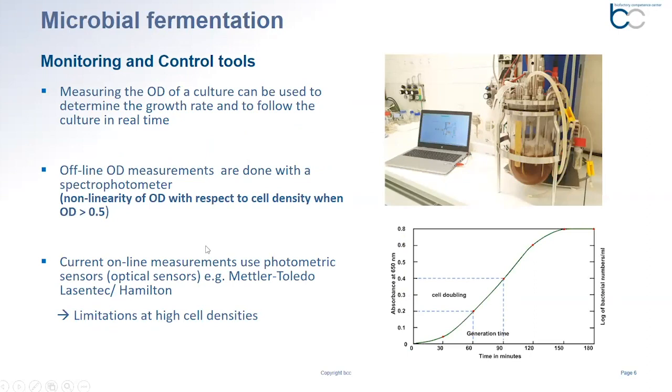So just to recall before we go into all these details, why monitoring and control is so essential. As we all know, cell concentrations and cell growth are one of the important critical process parameters which have a significant impact on the critical quality attributes of our products. And regulatory agencies such as the FDA or also the EMA expect more and more good process understanding and process control, which we can only provide if we have good analytical methods.